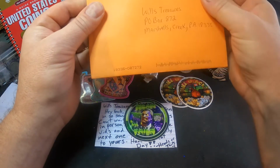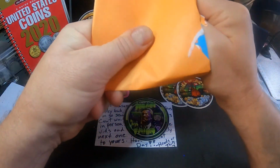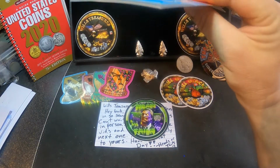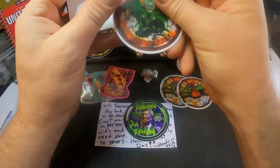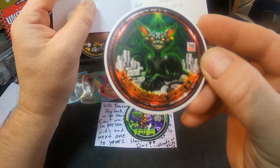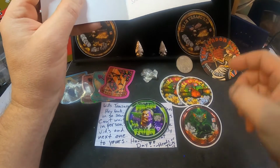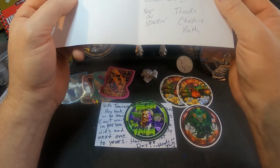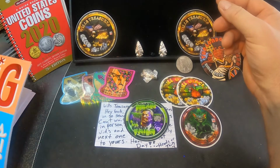And last one, Cheshire Keith. Big thanks to you. And we got a sticker. Nice. Look at that. That's a sick sticker. A crazy cat sitting amongst silver. Love it. Will's Treasures, thanks for the sticker trade, brother. Love the content. Keep up the great videos. Keep on stacking. Thank you, Cheshire Keith. Thank you, brother. Really appreciate that also.